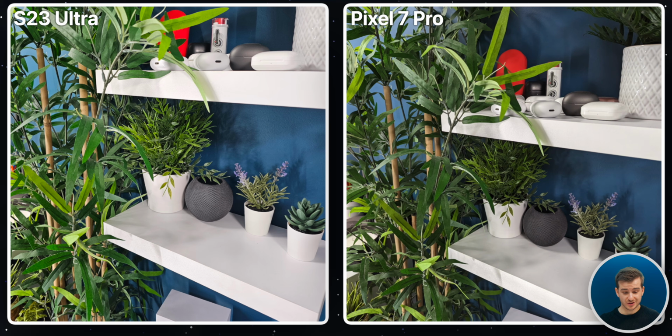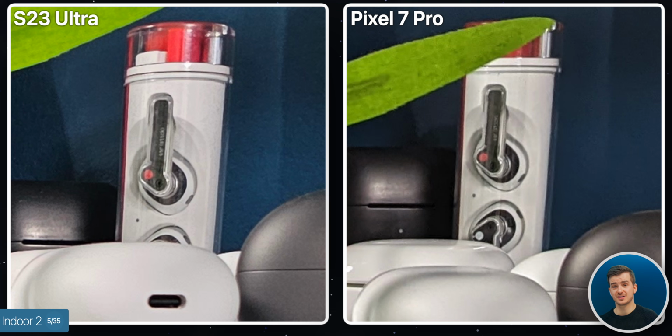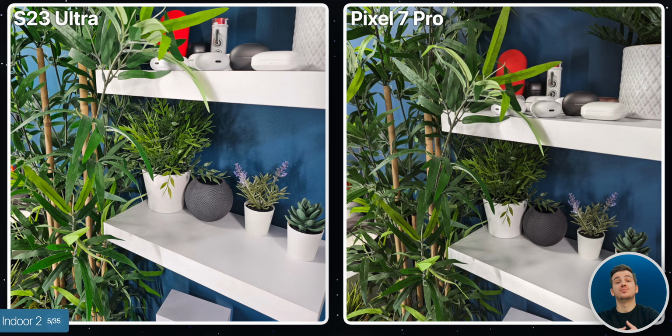In the second indoor shot, pretty much the same thing. Samsung is once again sharper. If you look at those tiny plants, the text on the Nothing ear sticks is almost readable on the Samsung. The image is once again noticeably brighter and more vibrant. So yeah, if you do a lot of indoor shots, then Samsung is the better choice here.